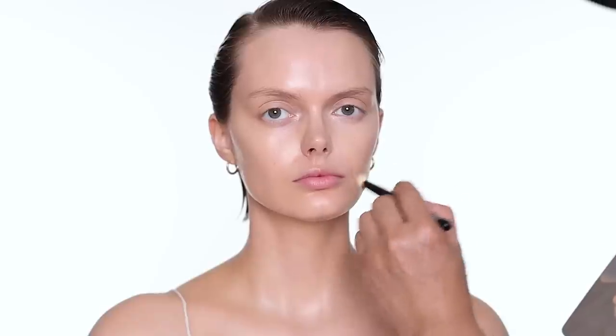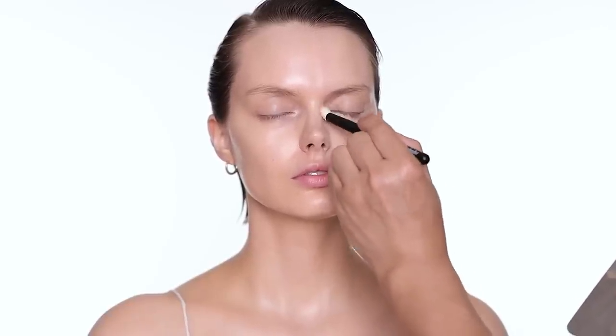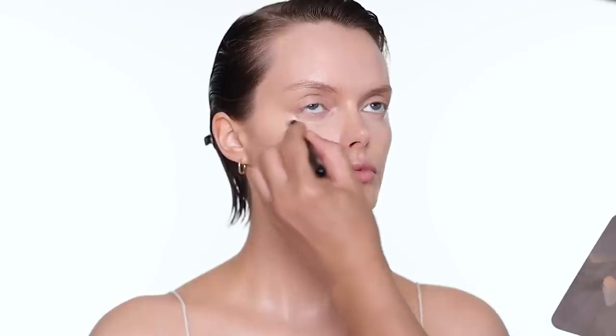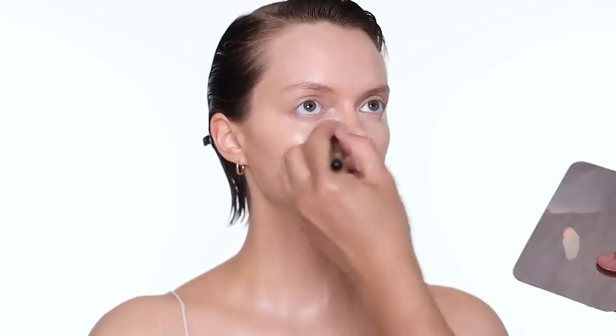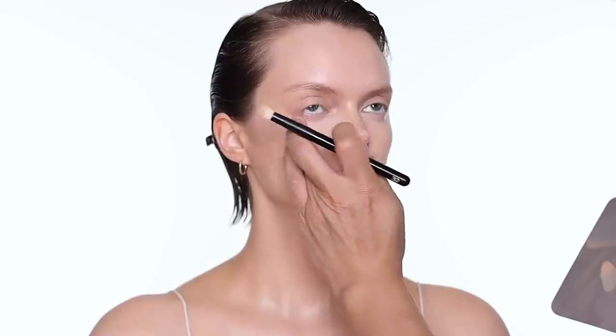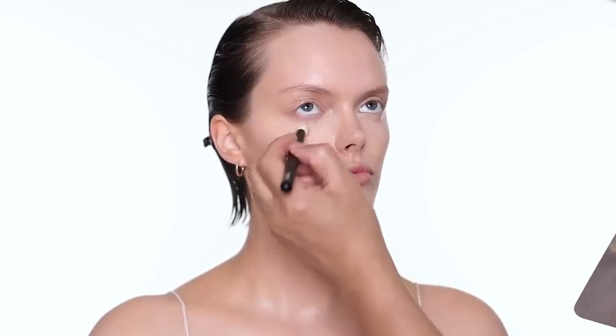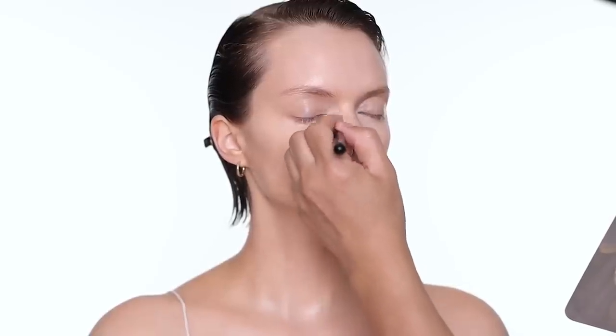You see that I just put a little bit around the mouth, around the nose, and just a bit here. This concealer covers really well. If you want more coverage, you just tap in more. I just do very light coverage because she doesn't need it. So just very little.